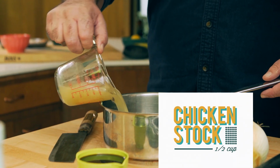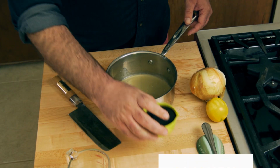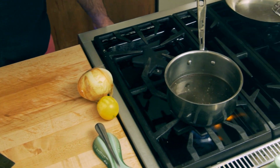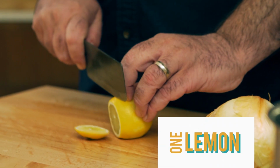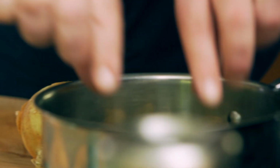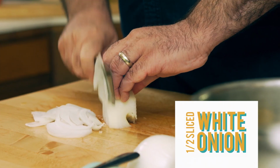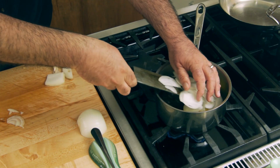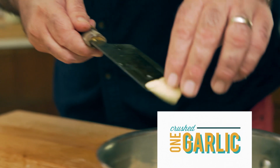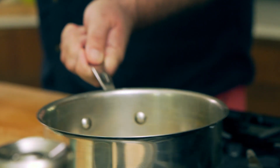While the grits are cooking, we're gonna start our stock. We'll add our ½ cup of chicken stock, ½ cup of Worcestershire, and we'll get that on the heat over here. We're gonna combine that with one of the lemons that we took the zest off of, a ½ a white onion sliced, just add this crushed head of garlic as well. We'll let that simmer.